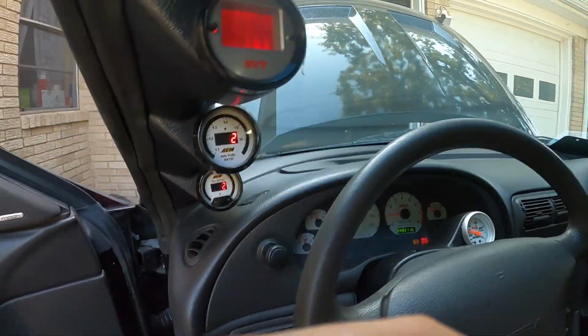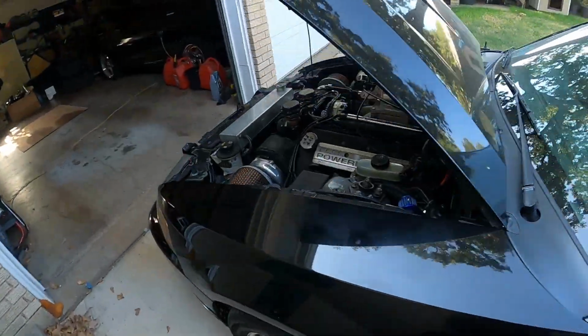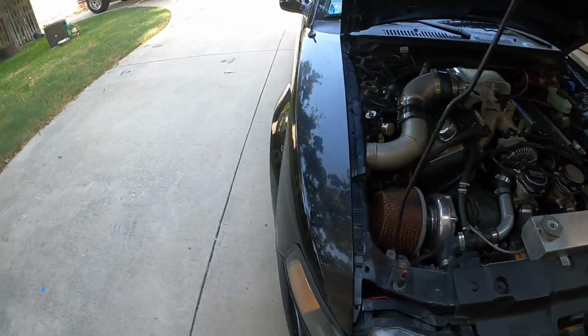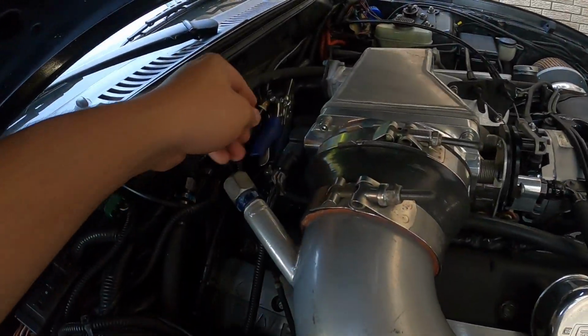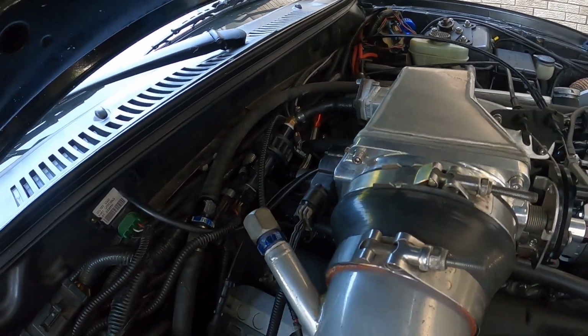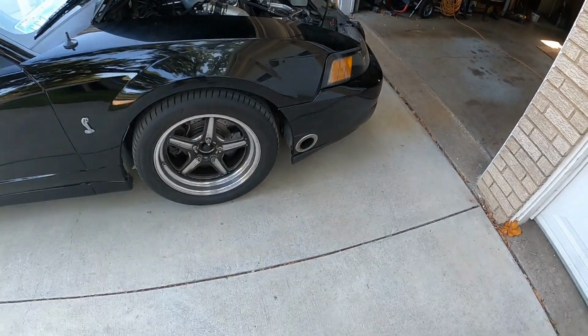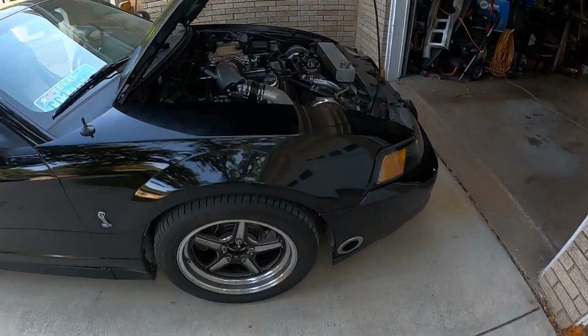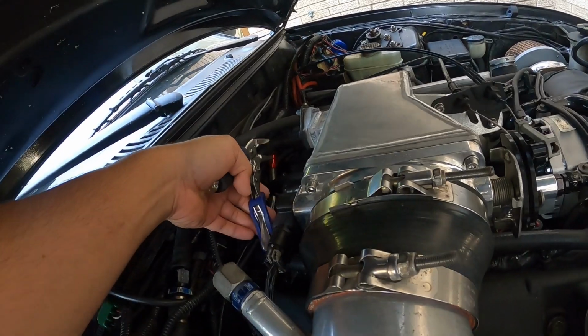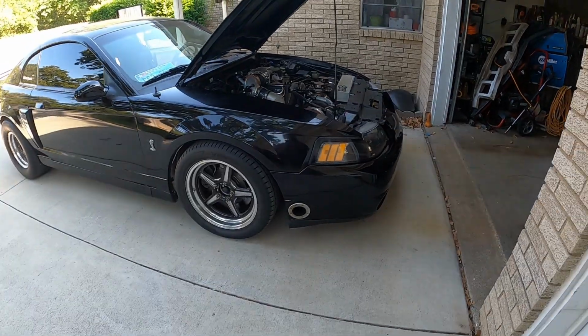Super smooth, and watch this. This is the IAC valve. Watch. Starts to leak from here. Now watch this. I think it's the valve.